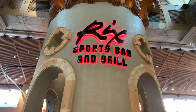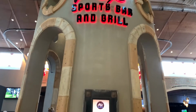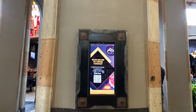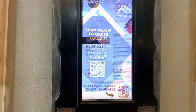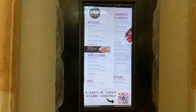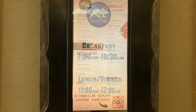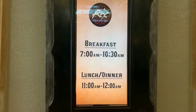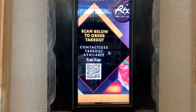Now we're still in the old part of Coronado Springs main lobby area. You'll see Rick's Sports Bar and Grill. I'm going to show you their hours. They do have breakfast right down here, but then these also have where you can scan the code and actually get the menu. But here's the menu itself. Gives you some ideas, and there's the hours right there in case you do want to go to Rick's here at Coronado. Looks really good.